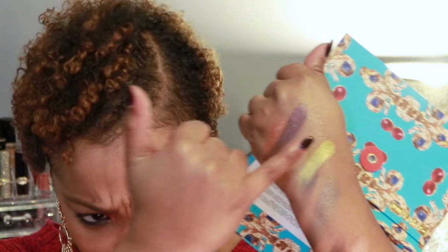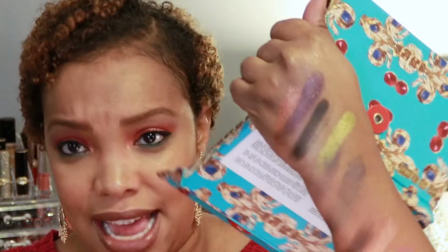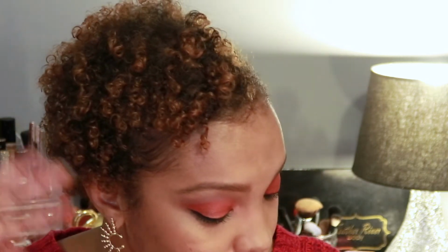You have this matte black, and this matte black is more of a satin finish. It's not a black like in her other palettes where it's more of a matte. This is more of a satin, and her satin finishes, you can throw them in the crease and they will blend out like a dream.